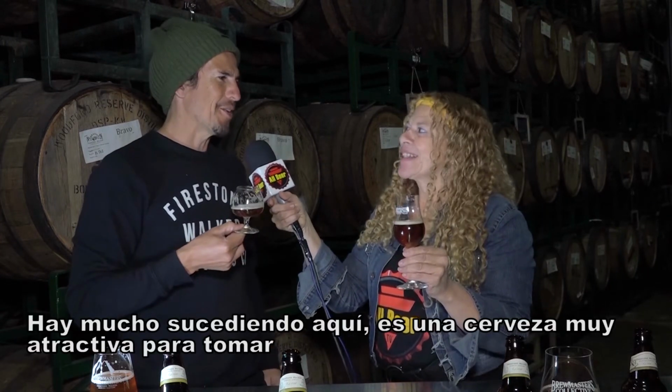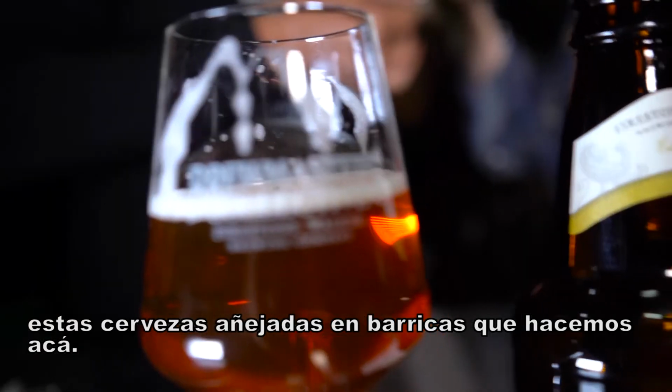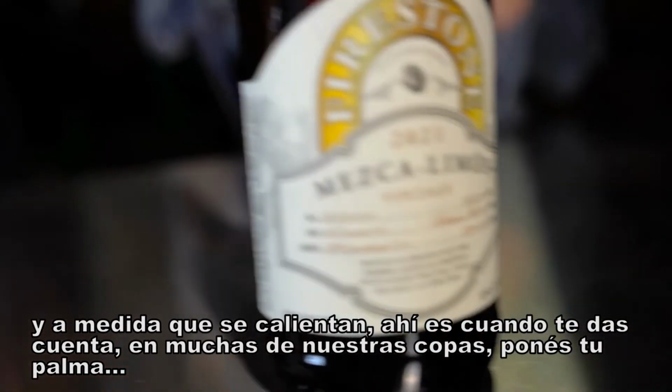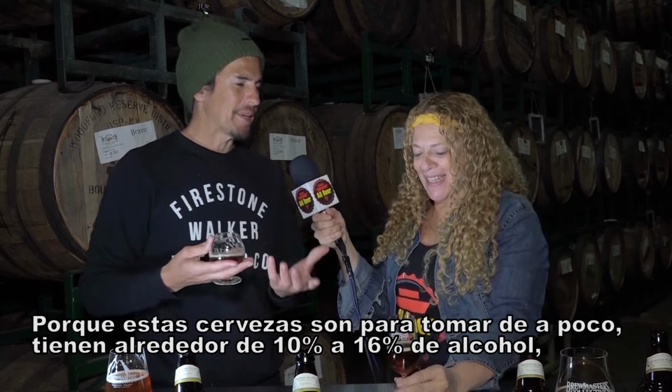So there's a lot going on in here, and this is a really fun beer to drink because as it warms up... a lot of beers you want to drink really cold, but these are barrel-aged beers that we make here. You want to start them off at room temperature, and as they warm up, that's why you notice a lot of our glasses, you palm it, because these are all meant to be sipped beers.